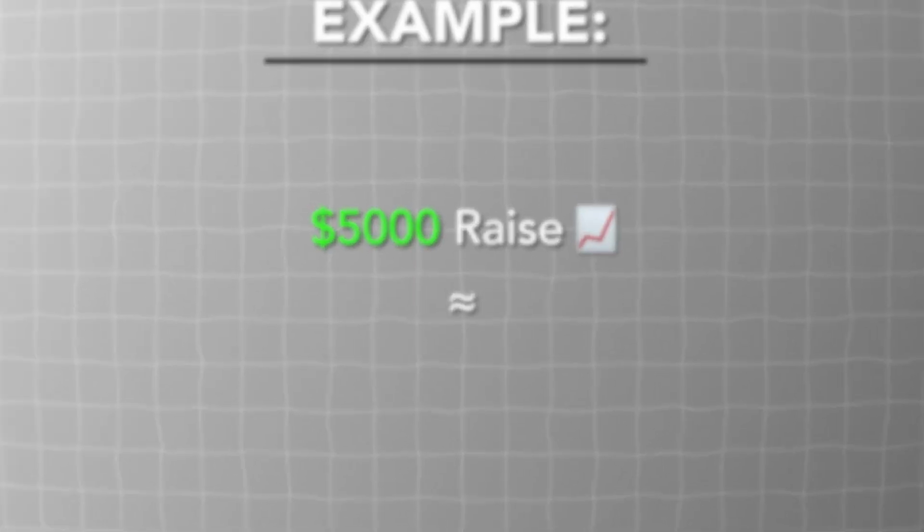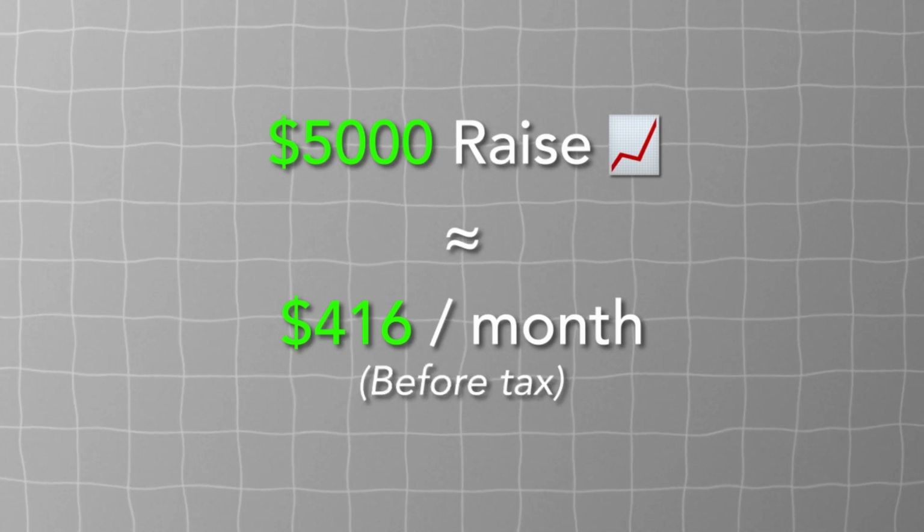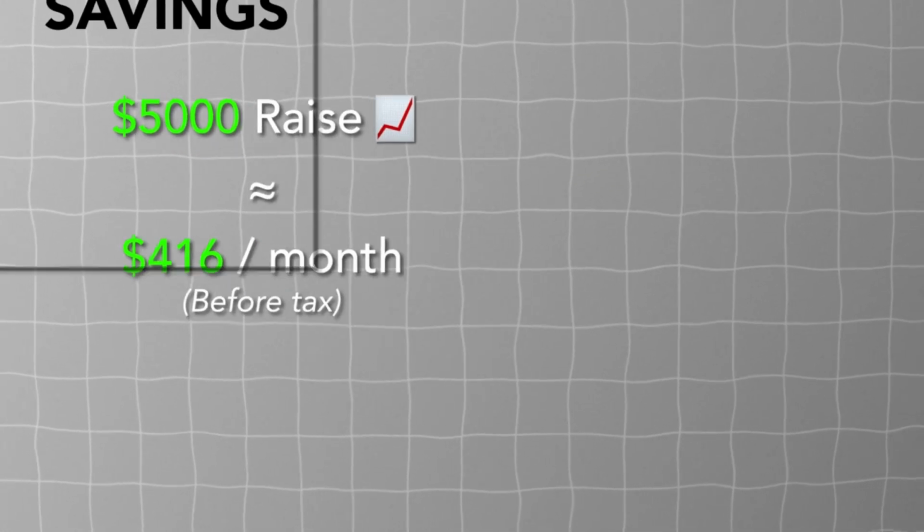Because if you can perform well, you're already doing a great job, there's no reason they wouldn't give you a little salary increase, within reason of course. Even a small raise could add up over time. For example, a $5,000 raise equates to about $416 a month before tax.